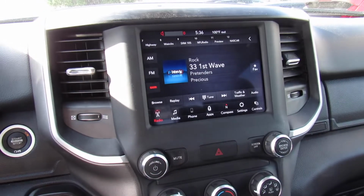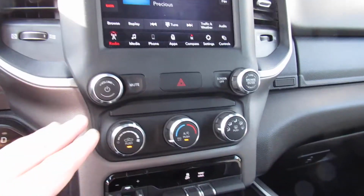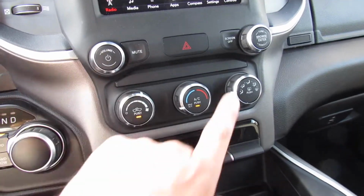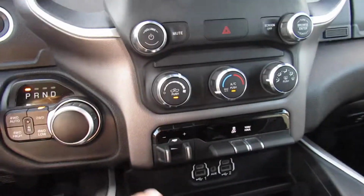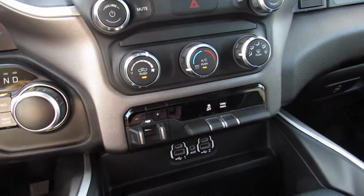Satellite radio, AM, FM, Bluetooth audio streaming, auxiliary in, USB, everything you'd expect. Down below, single zone, manual climate control, where you want the air coming from, fan speed, and then your temperature right there. Trailer brake control down below, as well as your traction control on and off, and tow haul mode on and off.